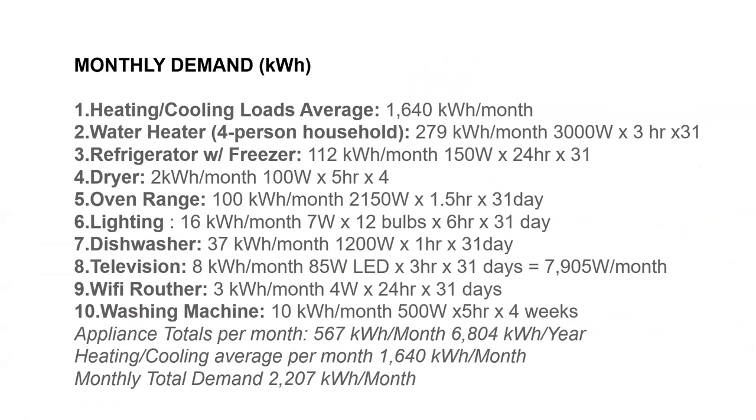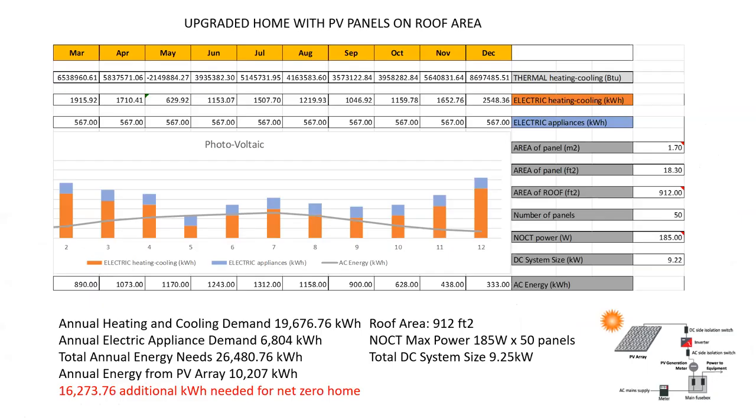Looking at the energy demands, if you break down the annual into an average for heating and cooling, it's 1,640 kilowatts a month, and then your appliances at 567 a month. So I looked at two options. One of them was maximizing the roof area with PV panels, which had a DC system of 9.25 kilowatts. When our total annual energy needs were 26,480, we were only producing 10,207 with that option.